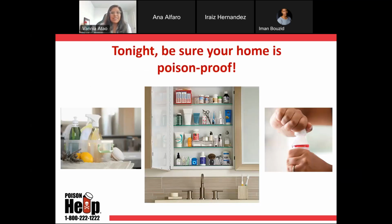And so lastly, you should be sure that your home is poison proof with everything I explained. I know that in my home, I have to keep things covered when I have people coming over, because yes, I teach all about this, and yes, I'm aware, but I have to make sure I keep my home safe whenever I have other people coming over.